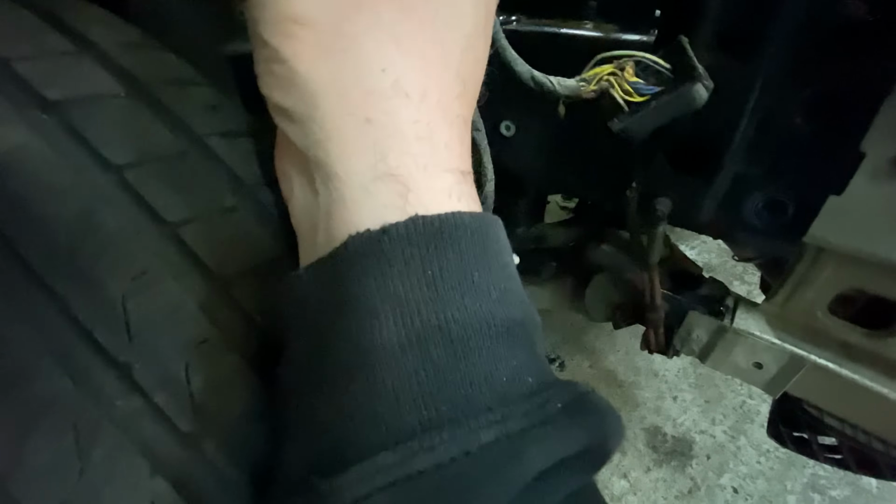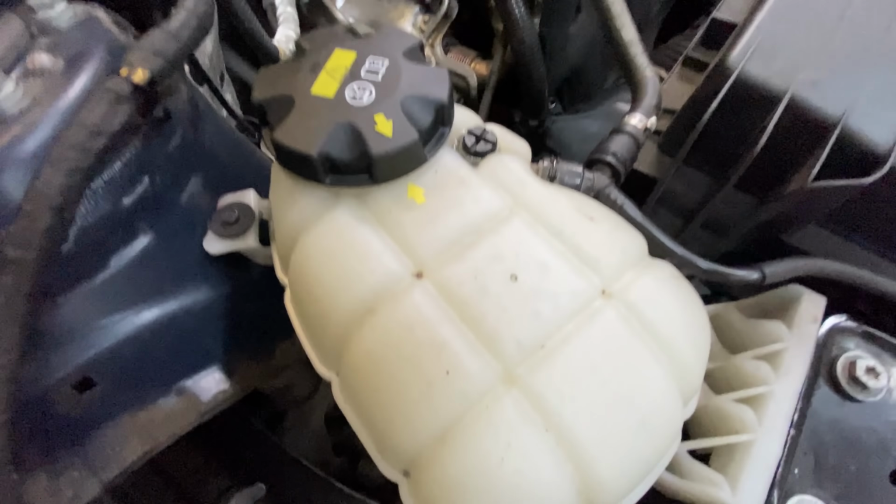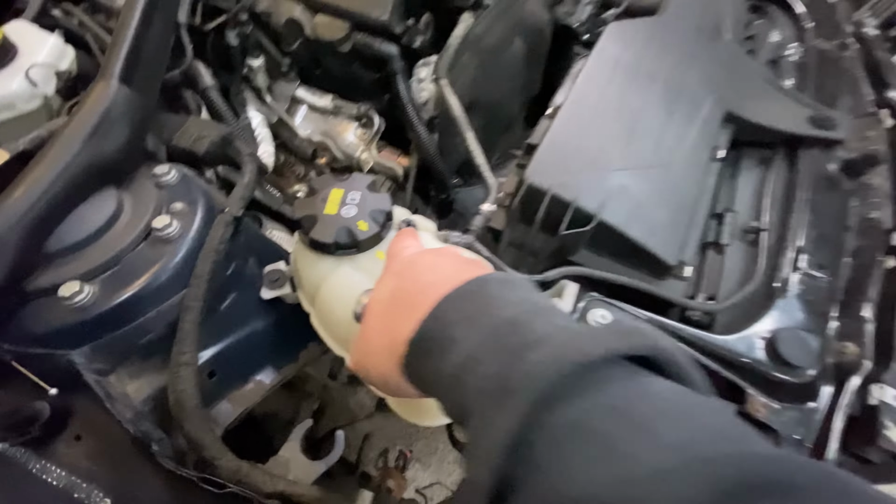Running really well. There you go, look. So it just pushes the air bubbles out, and I think that's how you bleed the system, because there's no way of bleeding the actual top of the radiator anywhere. So I think that's the case. Yeah, it's got to be. It's the only one. So, yeah. Another little step forward.